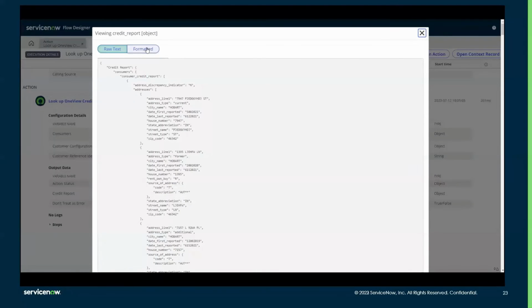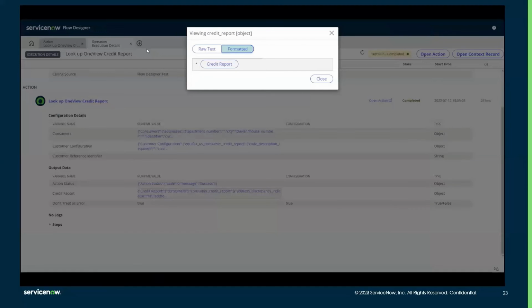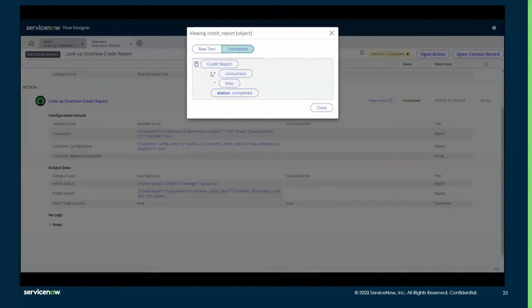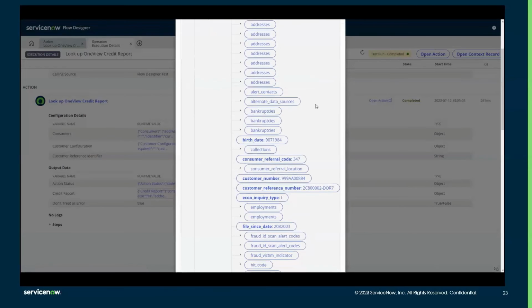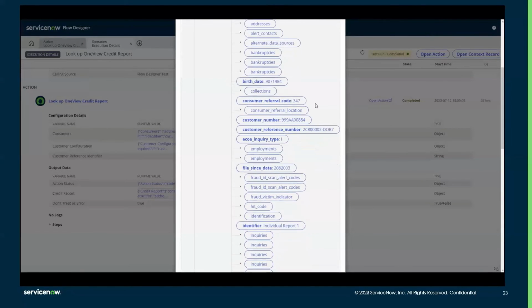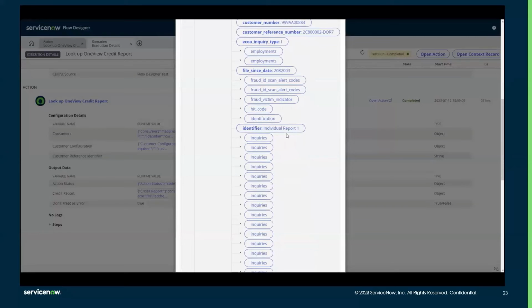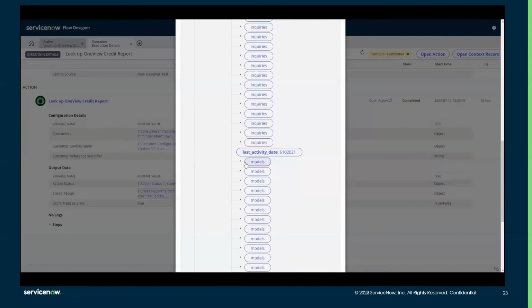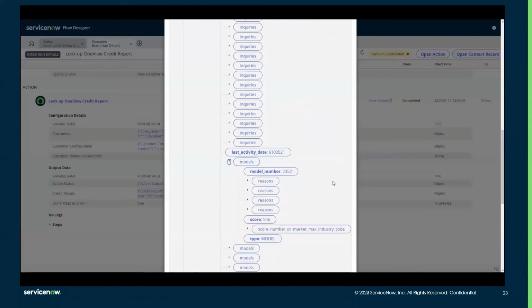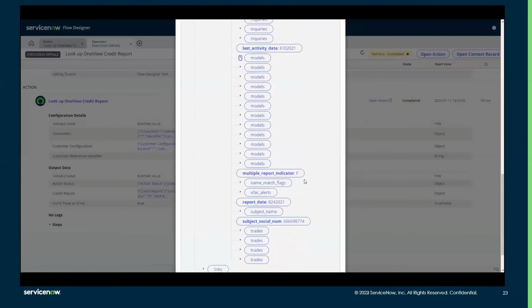You can see that the output comes back in raw format, and it also can be looked at in the formatted format. Here you'll see information has been retrieved on Claudia, her consumer credit report. We can scroll down. We have a lot of information about her. You see all the inquiries that have happened. You see all the models. Most importantly, everybody's interested in where the credit score is. You can put that score and leverage that score in your business rules engine.